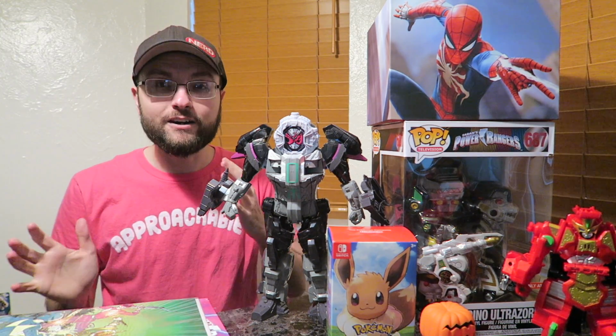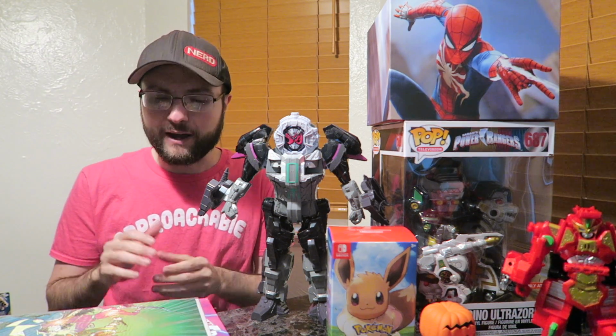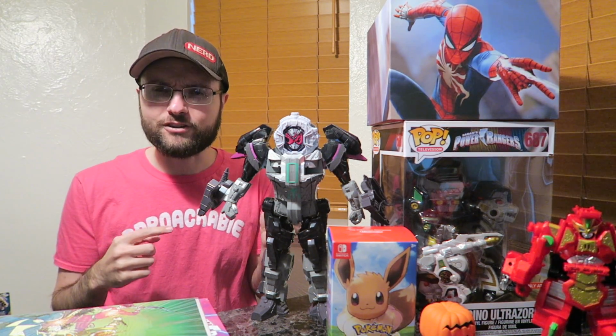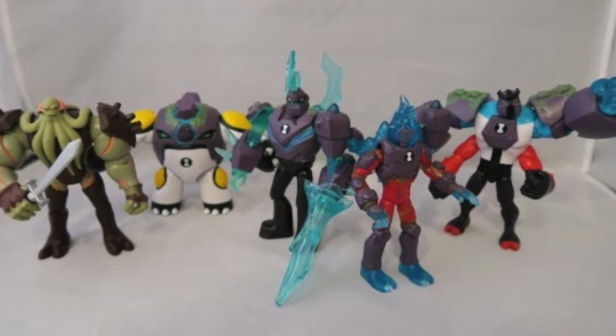As far as non-Rider related, or non-Toku related, excuse me, toys, I think this was a recommendation for last year, I believe, but the Ben 10 basic figures, I think, still stand as a good recommendation.